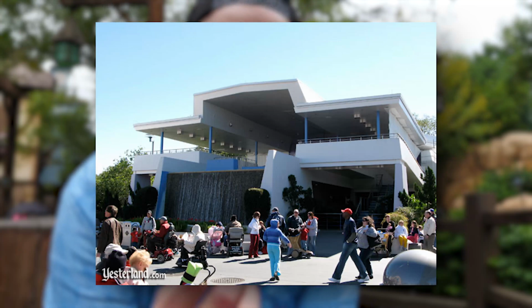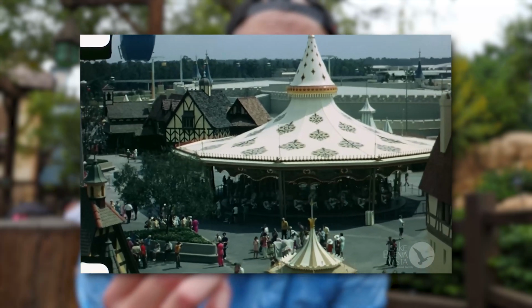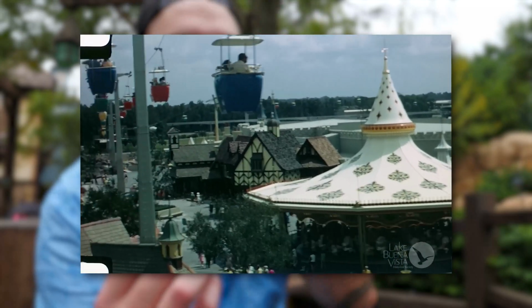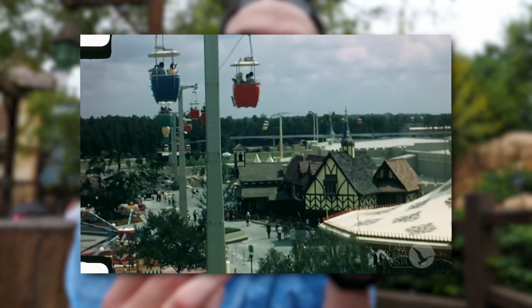I know that sounds kind of weird because this building's still there, but the Skyway buckets were something that used to exist here, and that's one thing I love pointing out, because growing up, going on these trips, this was an area of the park that was literally abandoned for years and years.